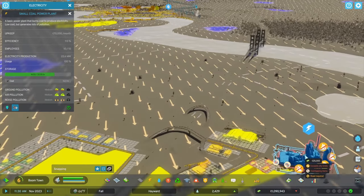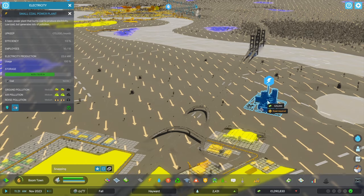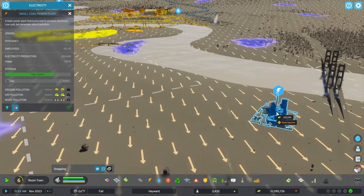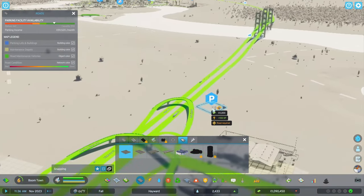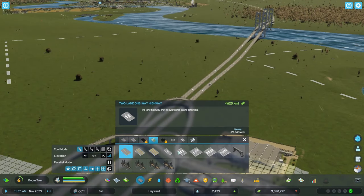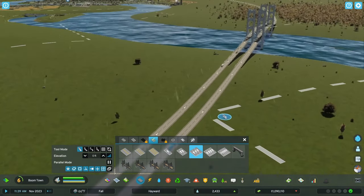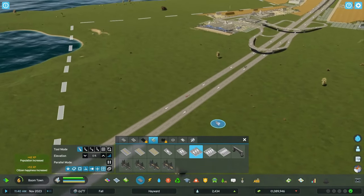Let's see, what should we do? If we put the coal plant in here, we could pipe the electricity through power lines. We could have an off-ramp here. Let's leave it where it is right now, but we're going to work on making an off-ramp down here, off of the highway. And this will get us closer to the power plant.